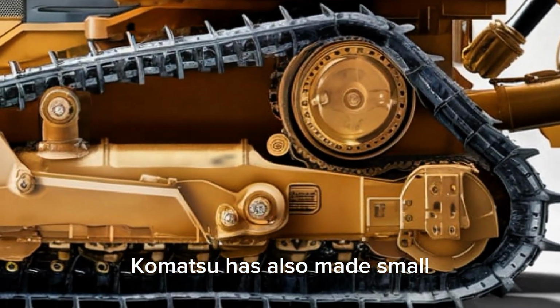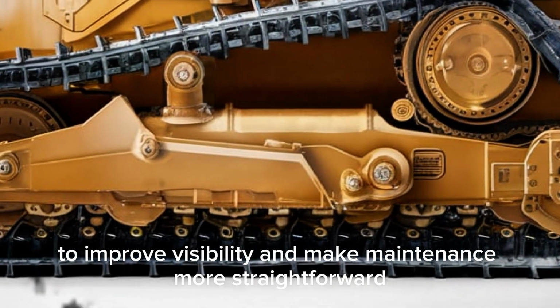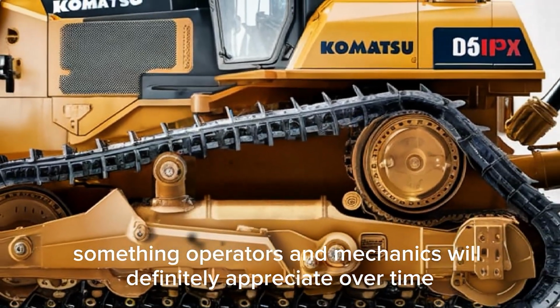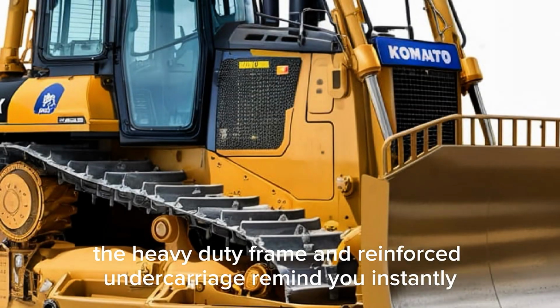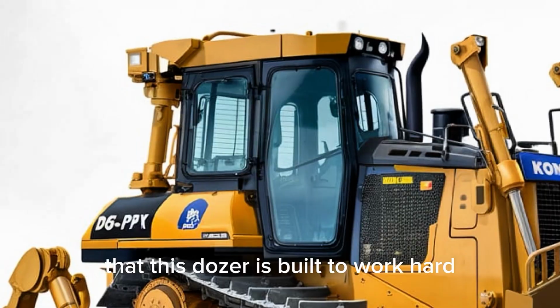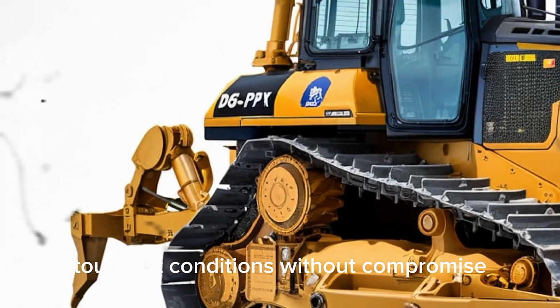Komatsu has also made small but important updates to the body panels to improve visibility and make maintenance more straightforward, something operators and mechanics will definitely appreciate over time. The heavy-duty frame and reinforced undercarriage remind you instantly that this dozer is built to work hard every day in the toughest conditions without compromise.